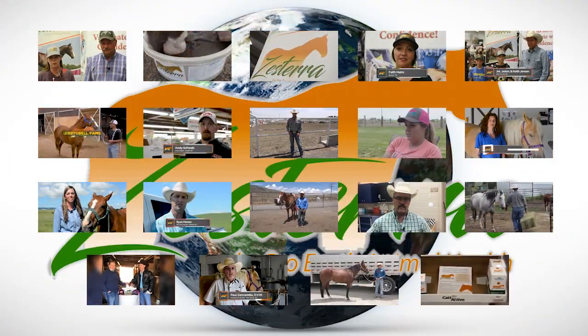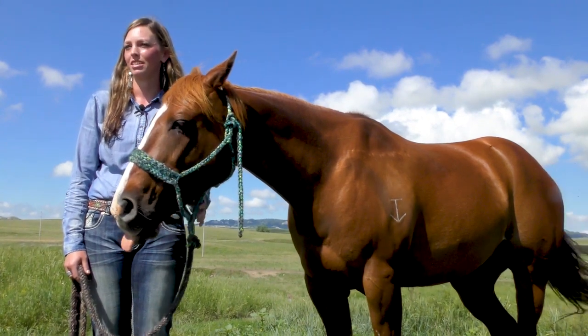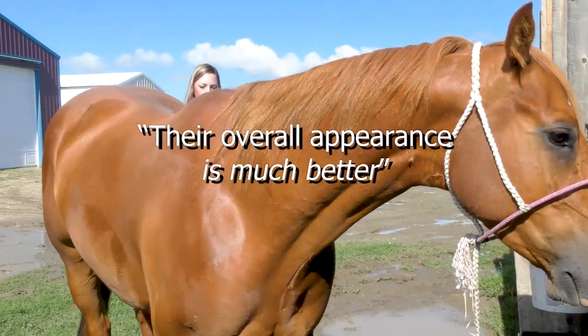I've put my horses on Zesterra. I've also noticed a big difference in the appearance. Their coats are shinier, they tend to not have hay bellies, they just look in shape. Their overall appearance is much better.